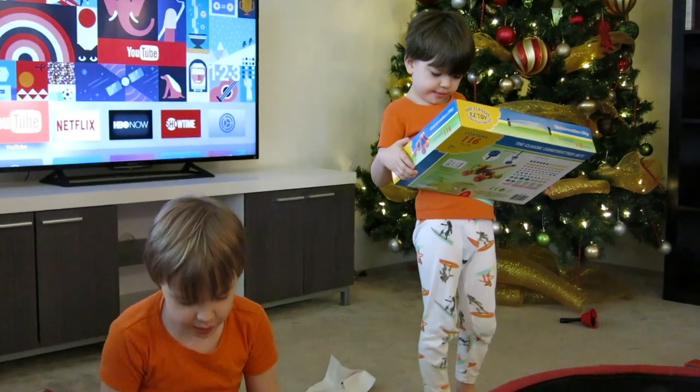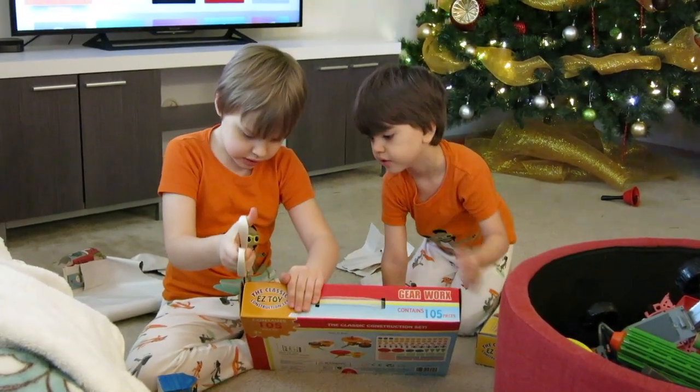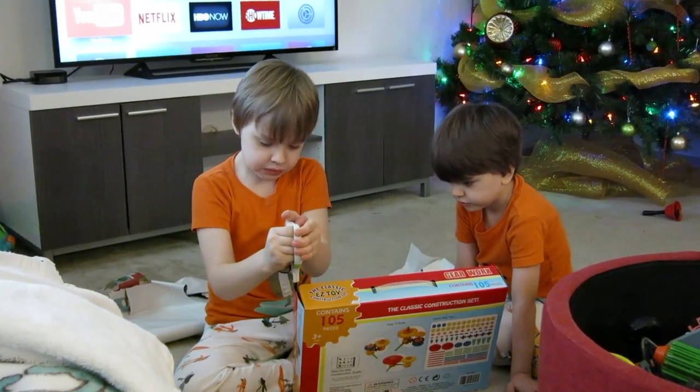It's like a construction set. You get to build. It has lots of wheels and sticks, and you just build and figure it out. You can create whatever you want.